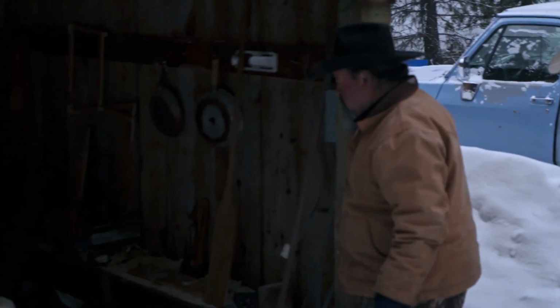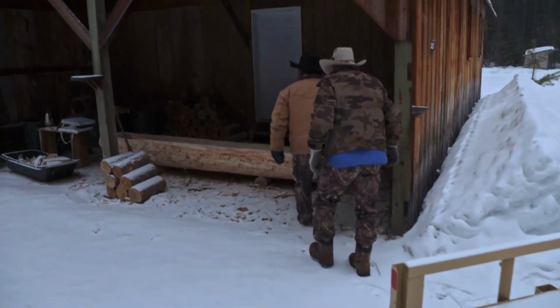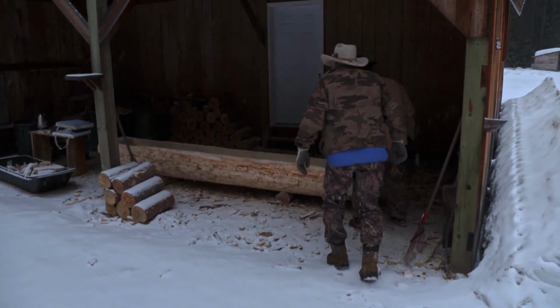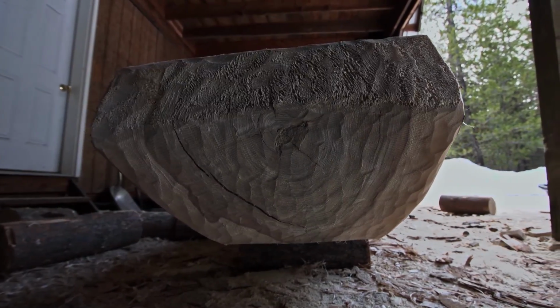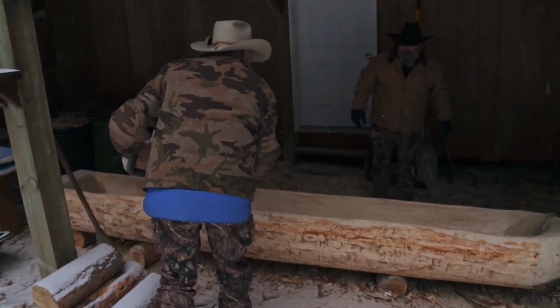This canoe looks great. An authentic dugout canoe worth $5,000. You guys really did a good job. If it floats. Looks like something you'd be going down the Amazon on. Yeah, really. Here, let's see if we can pull this around and set this up on here.